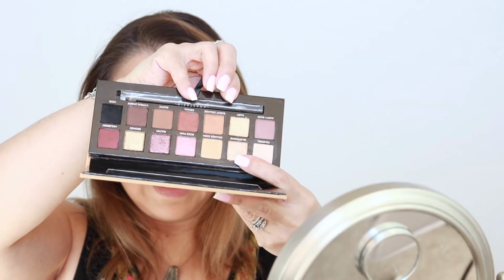And then I'm gonna take, again, my all over Real Techniques brush on that tempera color. I'm just gonna tap on there. This is that really bright color, and I'm gonna go into the brow bone just to intensify what I have blended away and to erase any mistakes that I may have made. Okay, there it is.